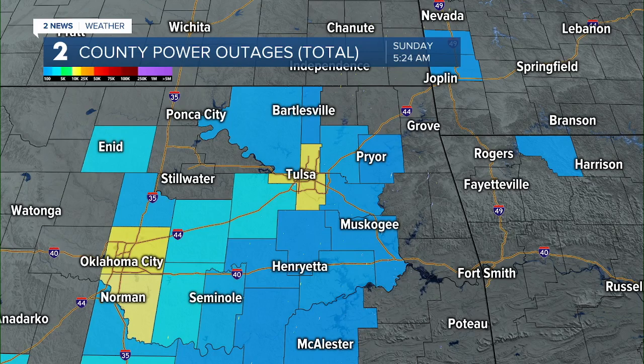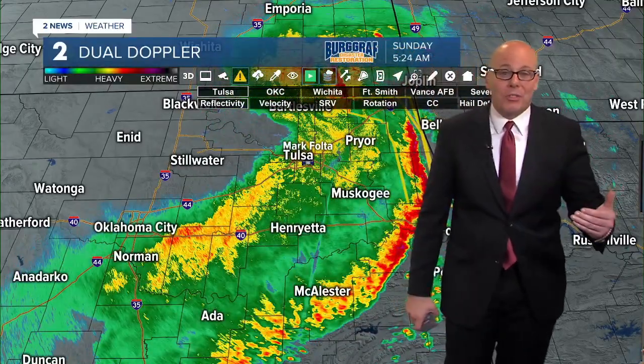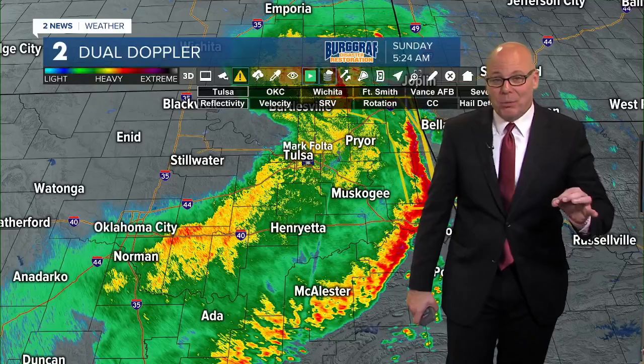Again, Oklahoma City is also in that yellow, so they're indicating that 10,000 range. I do anticipate these numbers, these boxes, to go up as we go through the next hour or so as we're getting those reports coming in. I appreciate that, Andy. And again, if you have not heard, we've had multiple tornadoes around the Oklahoma City metro area earlier through the overnight hours. So again, that has been a problem there.